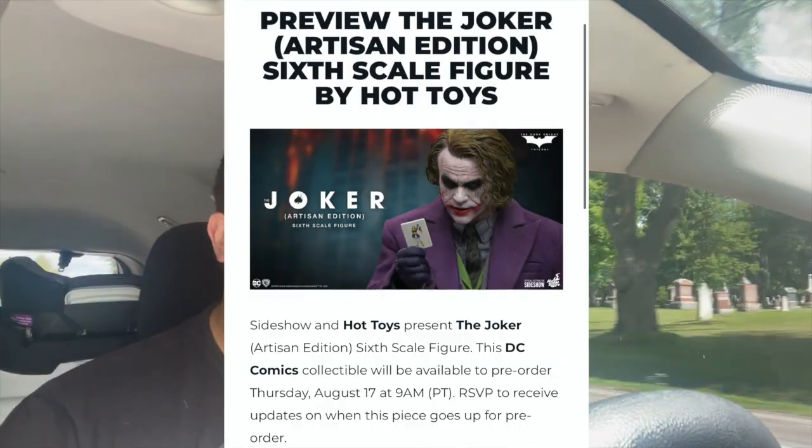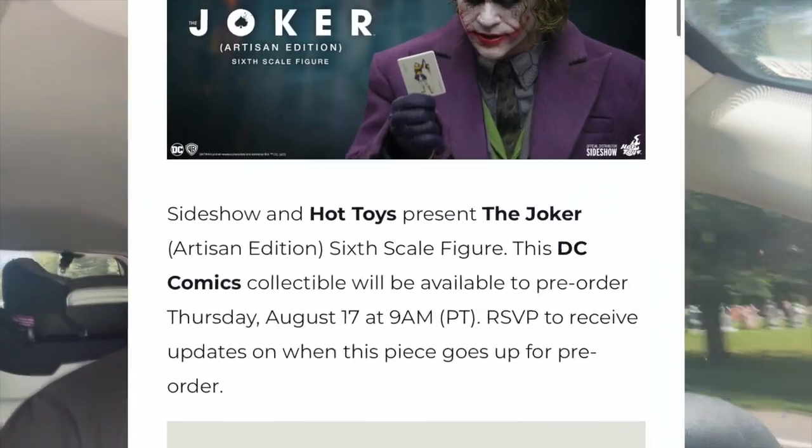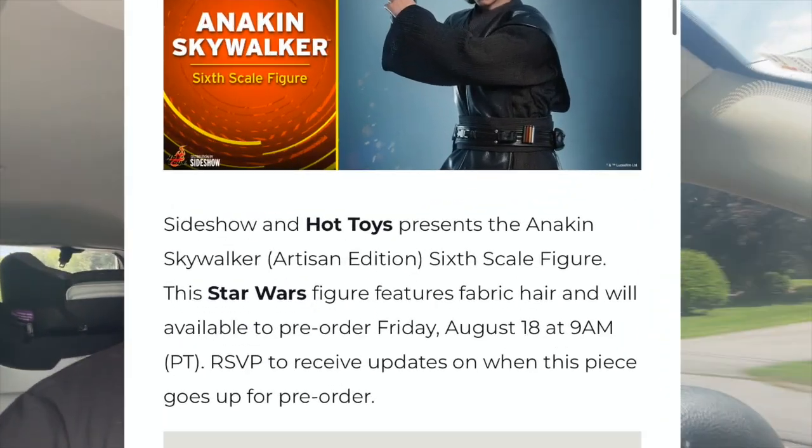Both the Joker rooted and sculpted will be going up for order August 17th at 9 a.m. Pacific time. And the Anakin will be going up for order August 18th, the next day, same time, 9 a.m. Pacific time. So be ready if you're interested in these.